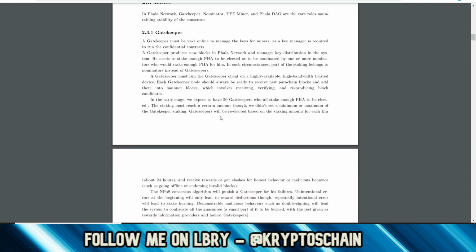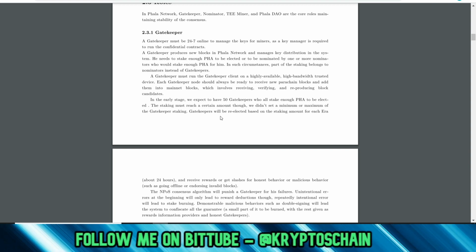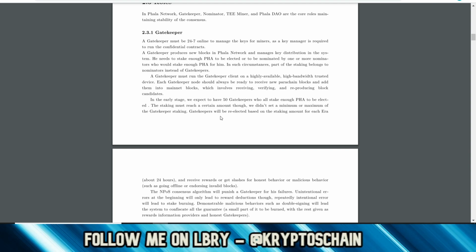So again, as with anything on Polkadot, you will be able to vote in the democracy using your Phala. You can lock it for a certain period of time, and you can vote on any kind of proposals that are coming from the devs. So the devs submit a proposal. You get to check out that proposal. They usually announce that in Telegram, and then you can vote. You've got the option of locking your Phala for a certain period of time to have a specific voting power.